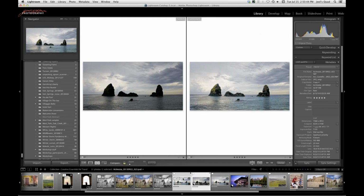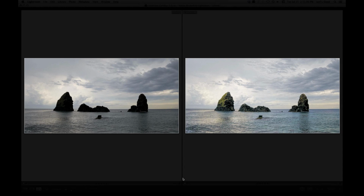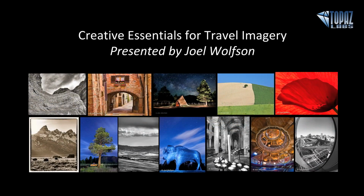Check that out. So we went from what's on the left to what's on the right, and that's a single exposure, no HDR. And we're back to the way I saw it with that dramatic storm and those clouds and the little break in the sun there that I had for a few minutes. So I hope that gives you an idea of how to deal with some of the things we encounter when we're traveling.